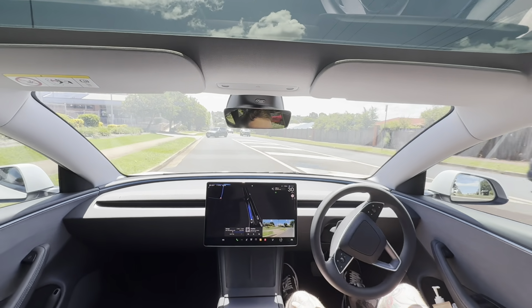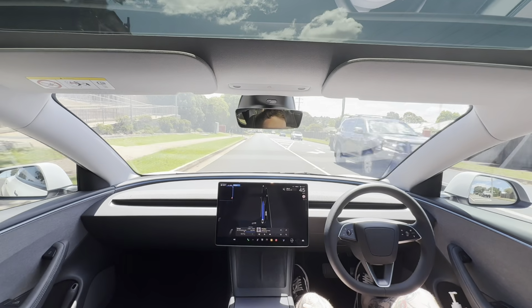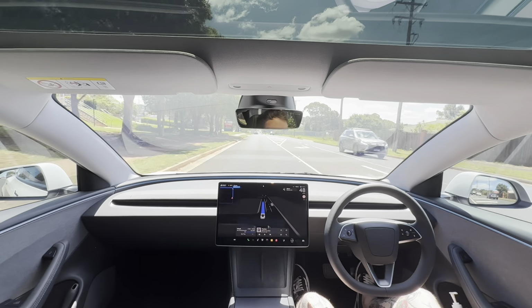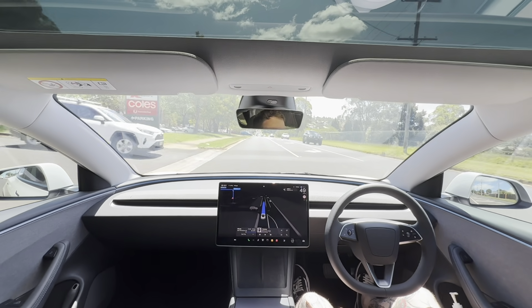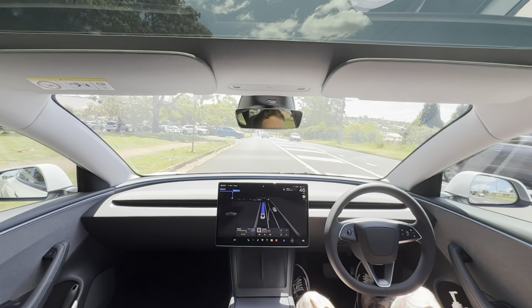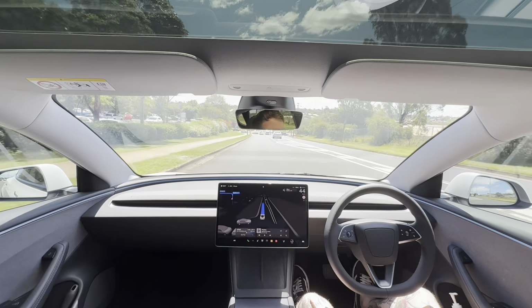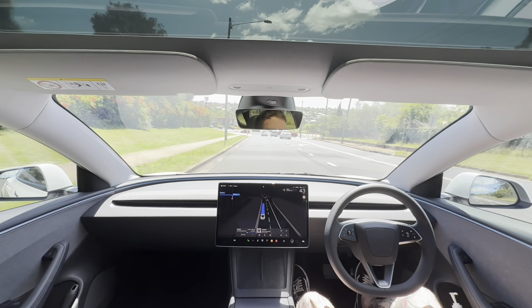Roundabouts are getting quite good. Definitely seem to be getting better over my period of driving on FSD. Seems to be a lot better in the recent week or two. So whether it's actually learning or if it's adapting to Australia a bit better, I'm not so sure how that works, whether it actually needs an update to put improvements or if it will just improve on the fly.